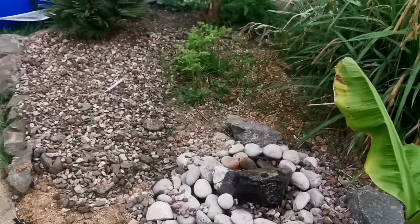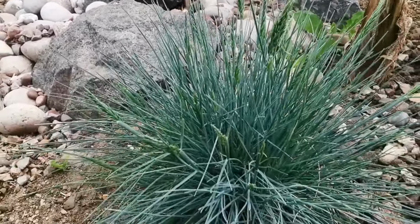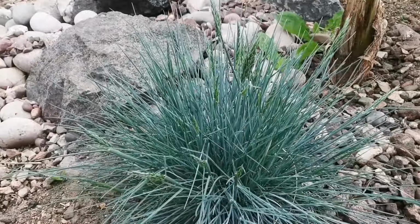Looking down, guys, blue festuca, just putting out some of its early signs of flowering. Again, this was a new addition this year, so it's a little ahead of some of the other festucas we've already had in the ground.